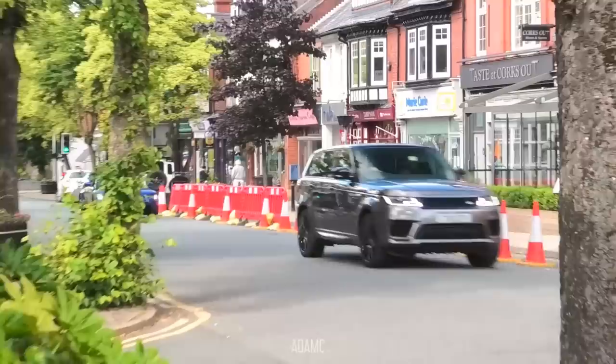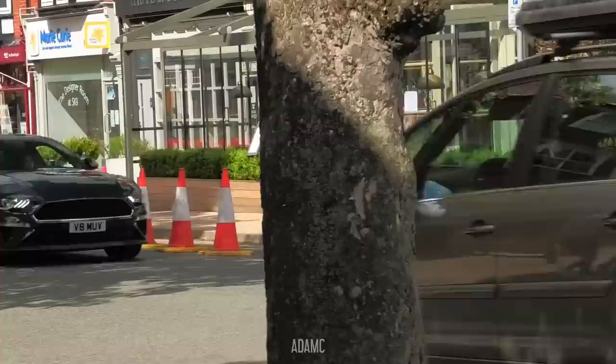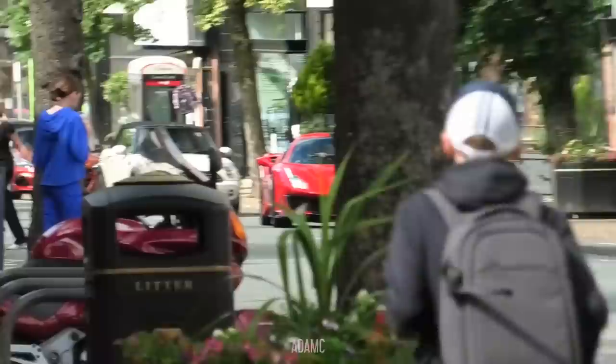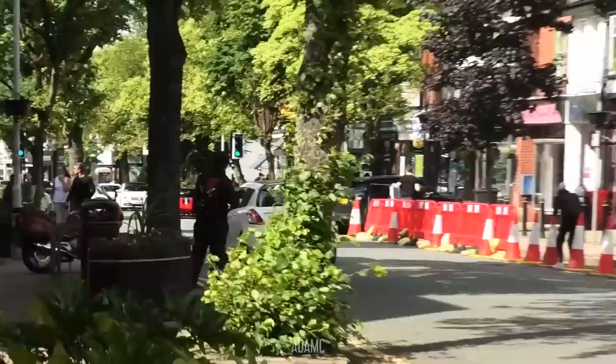Aston Martin Vantage, still in love with these cars. Maybe one day. Bullet! So we had a 458 just now, and now we've got a 488 Pista on its way up. He's first at the light. They are running for it. I mean, we don't need to run.